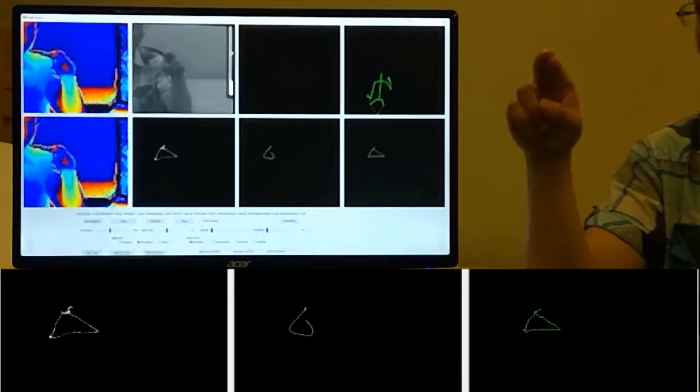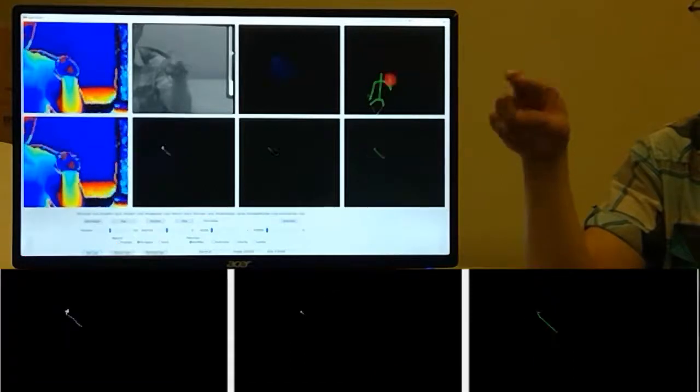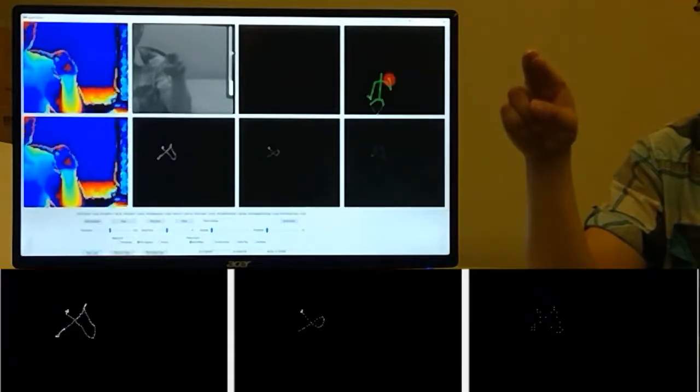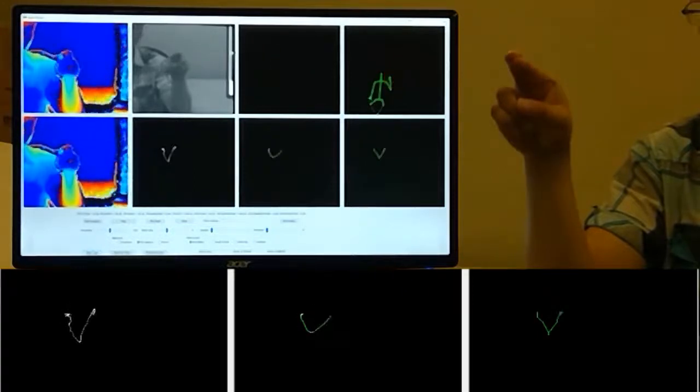Second, our high frame rate depth stream helps gesture recognition. We use fingertip to draw simple geometries and use $1 gesture recognizer to classify gestures. Hybrid HFR Depth makes the recognition more accurate and makes it possible to control TV on the sofa with small gestures.